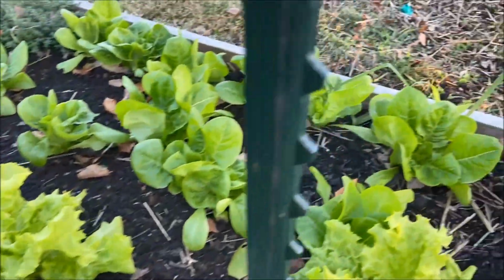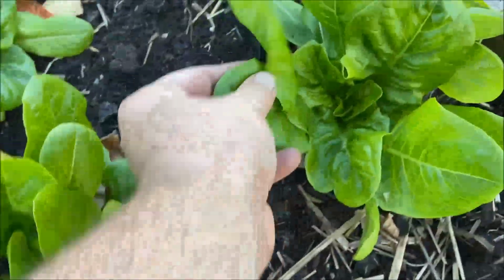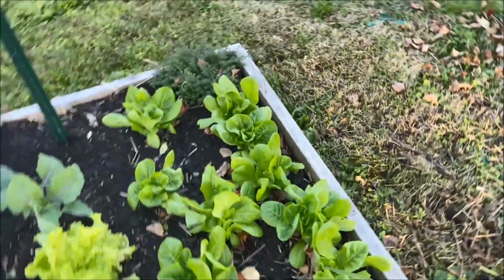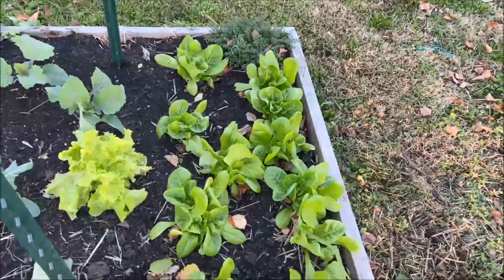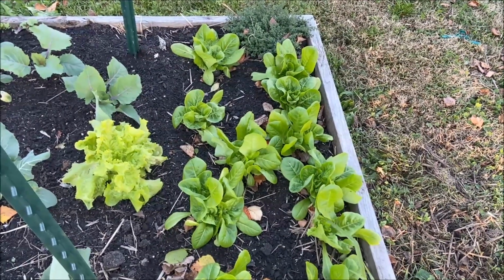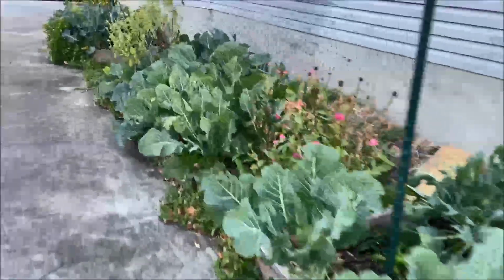Amazing. Look at this. I'm hoping that I'm gonna let these head, just get good big heads on them and cut them and use them as head lettuce. What's that called? Tiny gem lettuce, something like that. But anyway, it's looking really lovely.